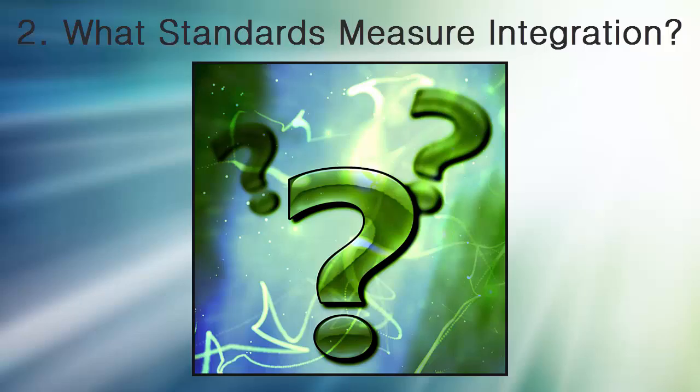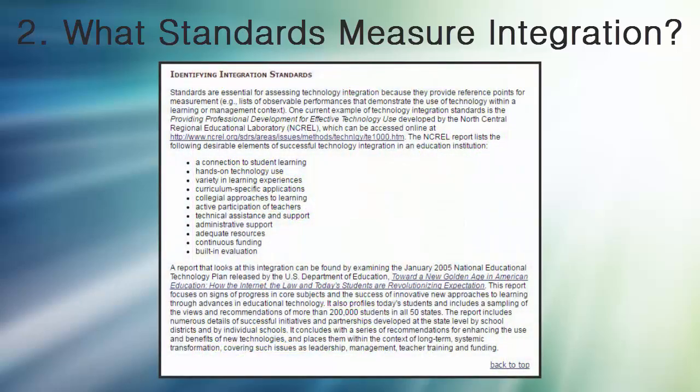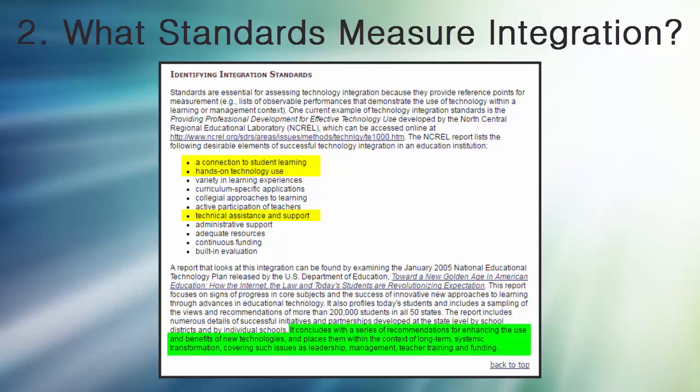They must determine technology integration standards to measure progress. The NCREL report mentions components that can be used to measure success. Some of these components include creating learning connections in students, having to apply learning by using technology, and having adequate technical support. Once standards have been determined, it is up to educational technology leaders to meet those standards. The NCREL report also offers recommendations for successful application of the latest technologies.